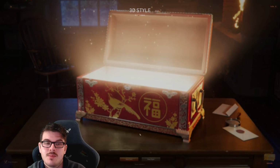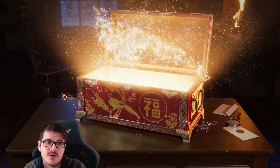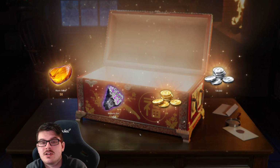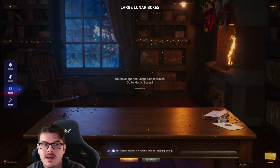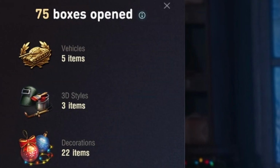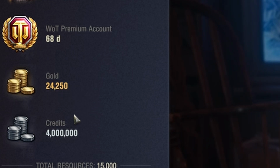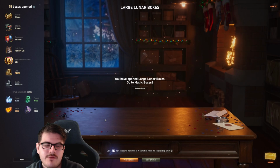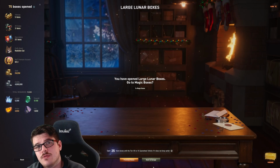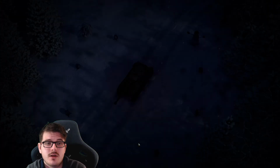That's coming up to 75 boxes opened, which is pretty crazy. We've not got lucky in terms of getting under the drop rate of the premium tanks. We're down to 25 boxes after opening 75. We managed to get 24,000 gold, 4 million credits, 68 days of premium, 5 premium vehicles, and some stars, and then 15,000 total resources as well. So we've managed to get something out of this one. Maybe another 3D style.